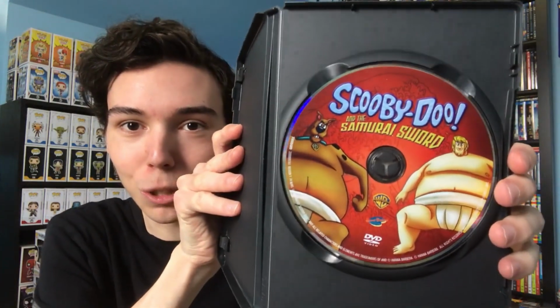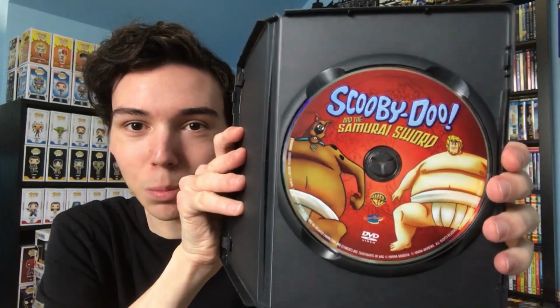Then if we take that off there, you can see the same artwork right there, spine, back, and then if we open it up here, there is a little pamphlet there, but with nothing really too important. And then you can see this is actually some pretty funny artwork, because it is Scooby and Shaggy there as sumo wrestlers. I really like that. Some nice original artwork going on. So just overall, a pretty cool release there.